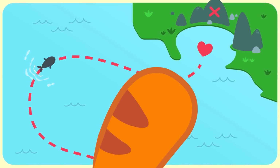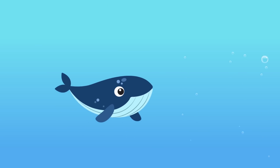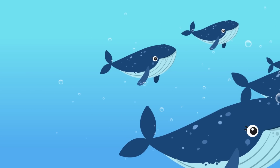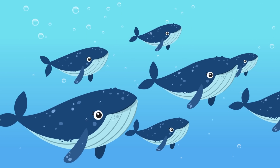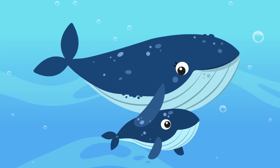Thousands of miles across the oceans, humpback whales are migrating. This means they travel to find the warm sea and meet their friends and family.